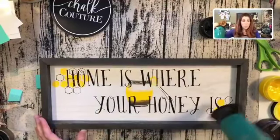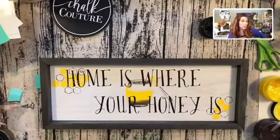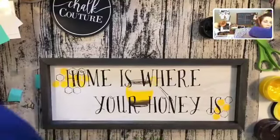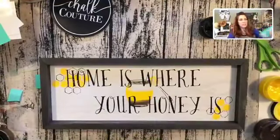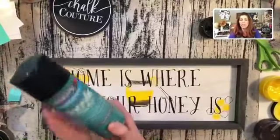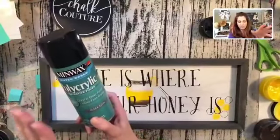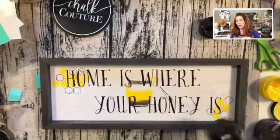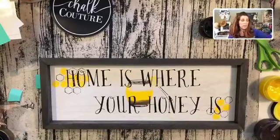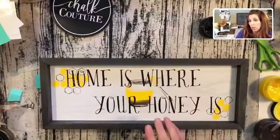So Kelly, if you want to, you absolutely can seal your projects. I ran out of sealer, but the sealers come in like an aerosol can. This isn't one you would want to use, but it's a Krylon sealer that you would just spray all over your board and let it dry. And that's what will seal your project if you don't ever want to change it.